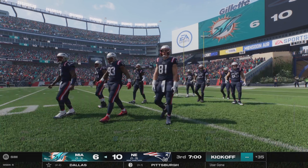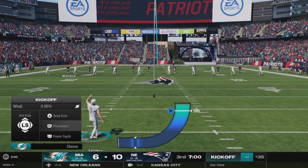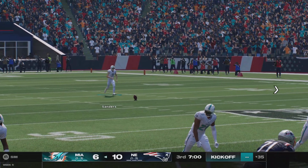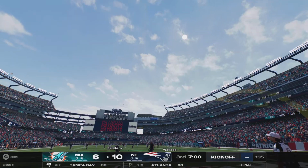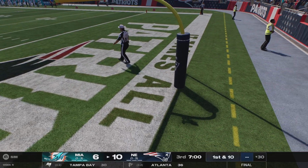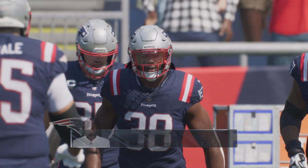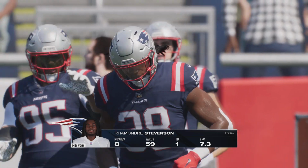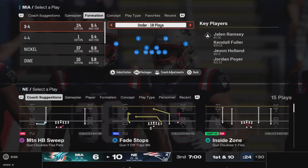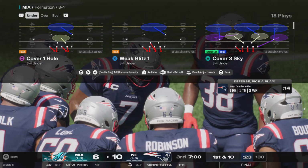Okay, Coach, thanks a bunch. We'll see which team's adjustments are going to pay dividends here. Mike is going to play a big role in who wins this one. Both teams ready to get back at it as we get back underway here on EA Sports. The Patriots offense and Ramondre Stevenson heading out onto the field. They'll try to establish some tempo as they start this one with 1st and 10.